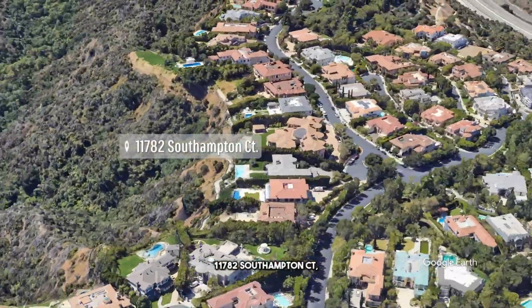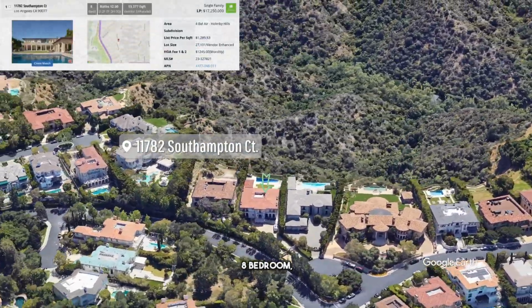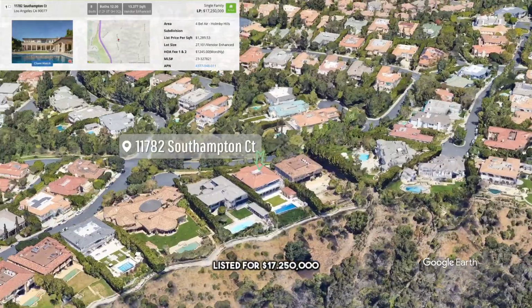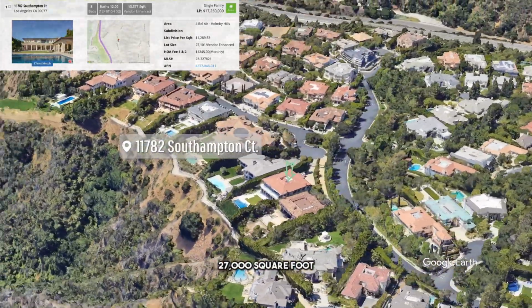11782 Southampton Court, Los Angeles, California, 90077. 8-bedroom, 12-bath, 13,377 square foot, listed for $17,250,000, and it sits on just over 27,000 square foot of land.